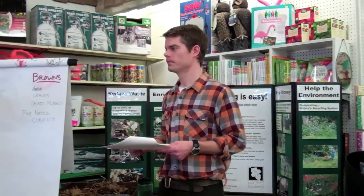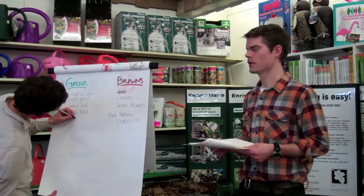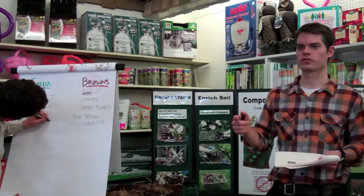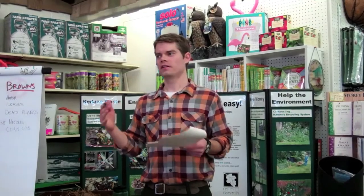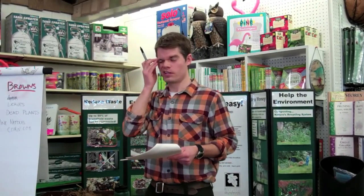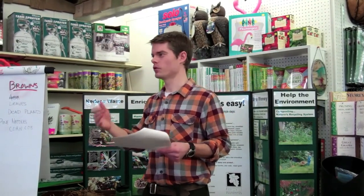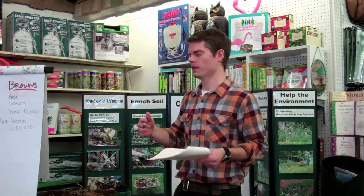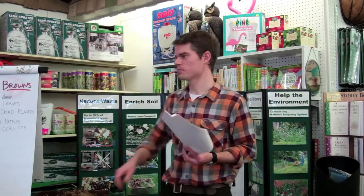Can you use shredded office paper as a substitute for leaves? That's a great question. It depends on your compost system or who you sort of are. What I say is check to see what's in that paper. There are soy inks, but there are also a lot of metals in processed papers.